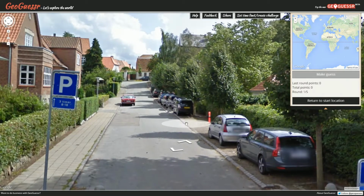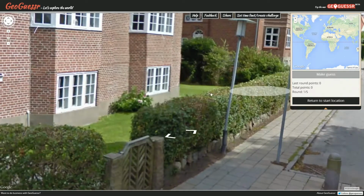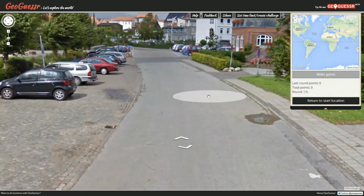Now I may be completely off base. I don't know, timer seems to be an English word, but the problem about that is this parking sign doesn't really make sense to me. I don't really know what this is. In fact, I haven't really considered what side of the road people are parked on.